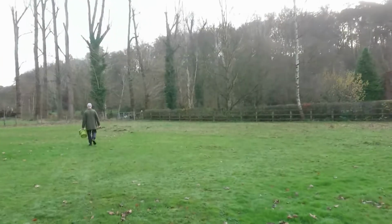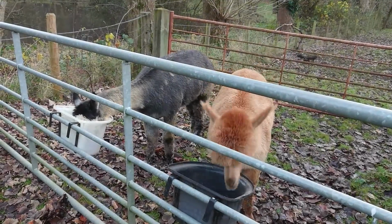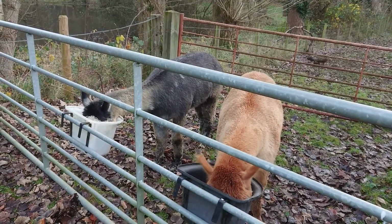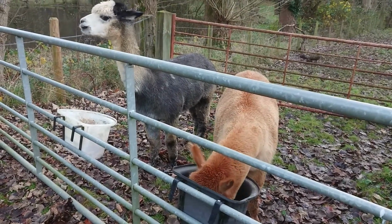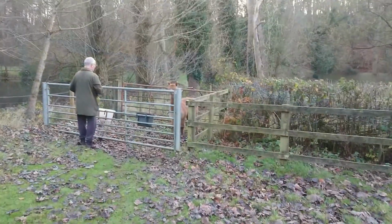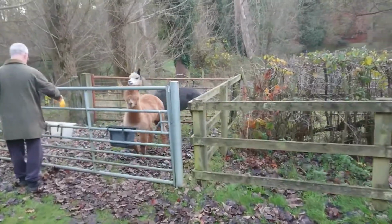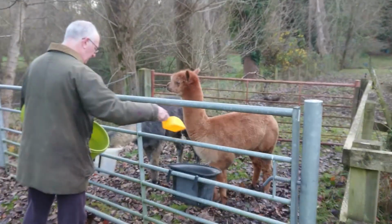About to feed Darius and Midas. A younger boy, Midas, and Darius has been neutered, so we can put him with almost anyone. He's really good-natured, and we've had him for a long time. So we need to empty the buckets of water, and then we put a scoop in each, 1 scoop per alpaca of the dry food.